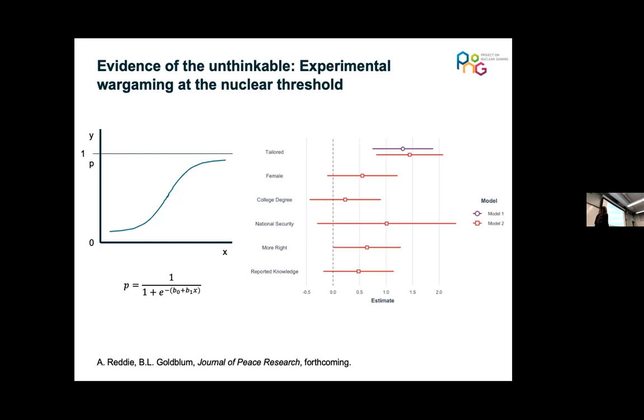And so this work is in the process of being published in the Journal of Peace Research, which is a top-tier political science journal, which was also a really interesting experience for me to learn how to write.